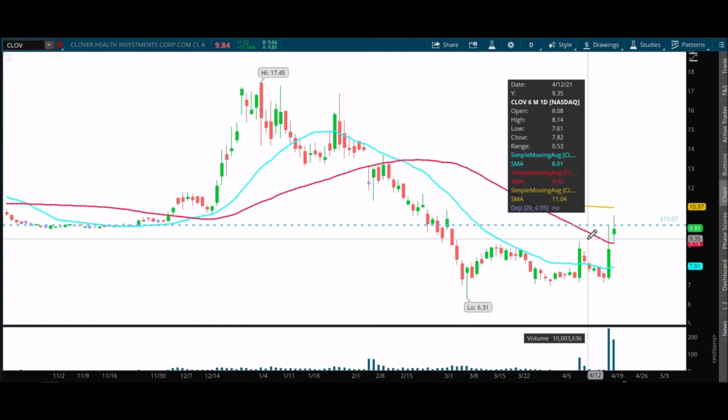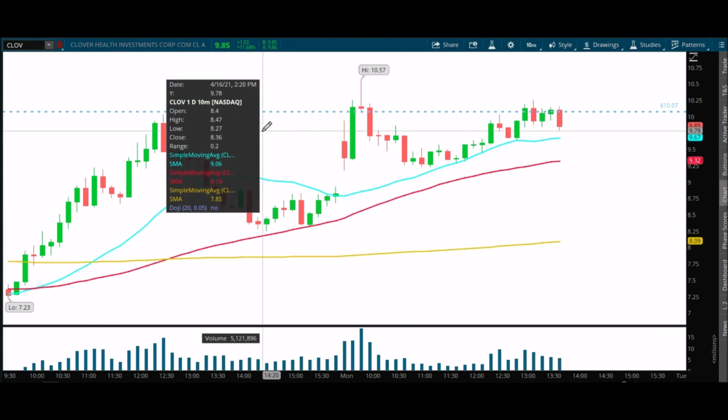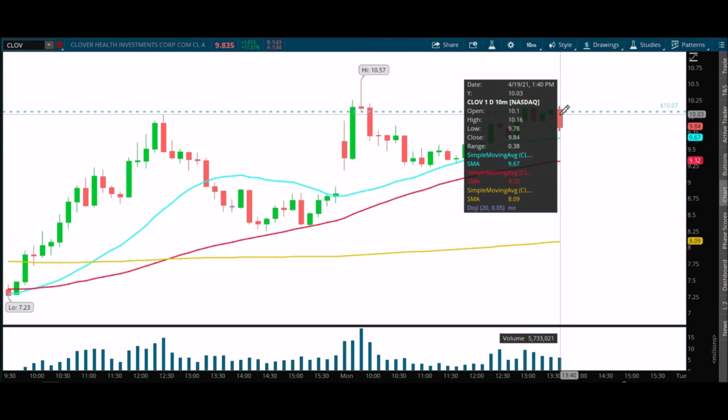Back on the daily, so any close above 10.07 I find to be bullish right now. And looking at the 10-minute chart, you can see we're really dancing around that area right now, the 10.07. We're getting rejected. Now when we started this video, I think we were at 10.12. Now we're down to 9.83.